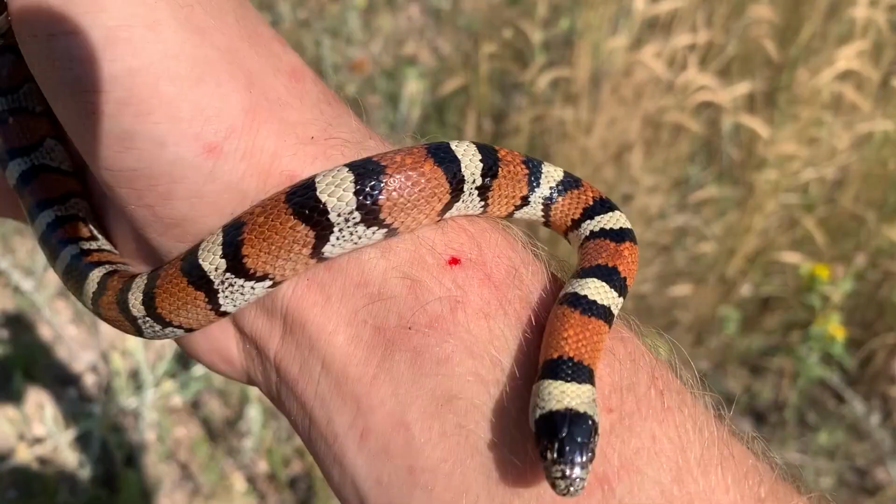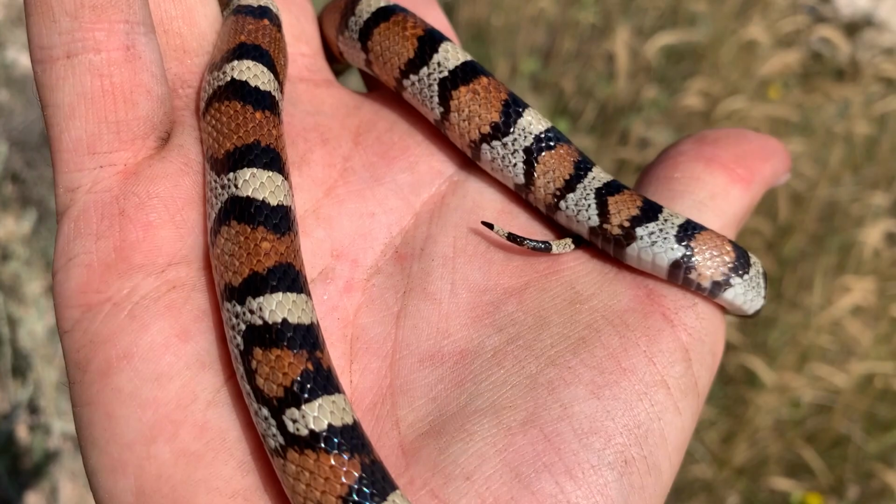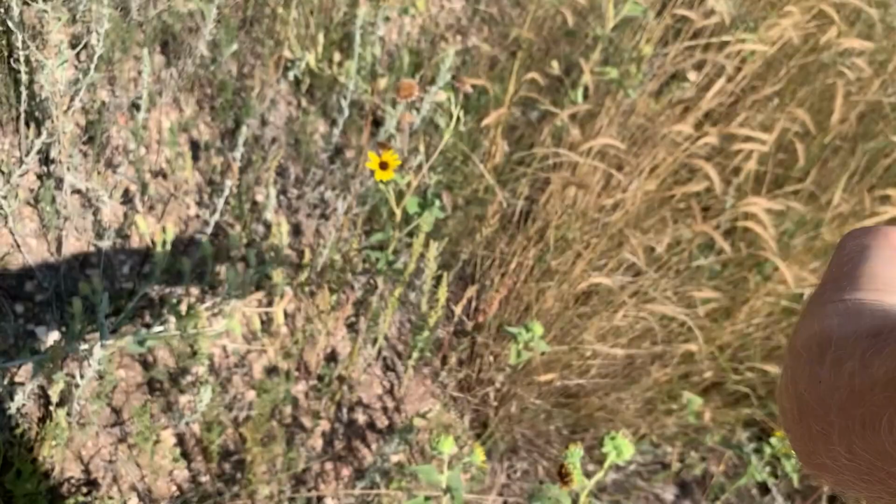Whew, I really like the patterning on the snakes that are here. They have a real western Kansas-y look to them. Really classic Central Plains milk snake look. So, gonna photograph this guy.